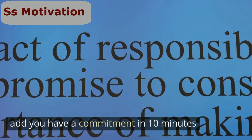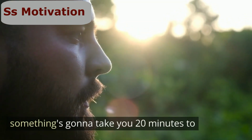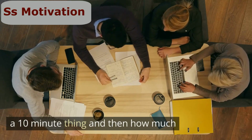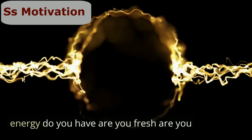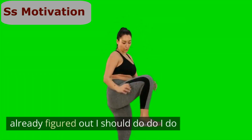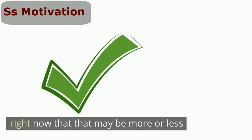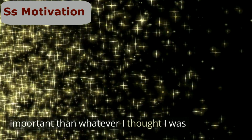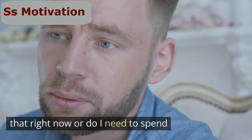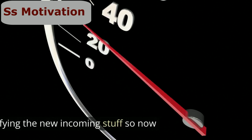You have a commitment in 10 minutes to be somewhere; you don't want to pick something that's going to take you 20 minutes to do. I don't care how important it is, it's a 10-minute thing. And then how much energy do you have? Are you fresh? Are you toast? Do I do stuff I've already figured out I should do? Do I do stuff that's new, that's coming at me right now, that may be more or less important than whatever I thought I should be doing, and I need to handle that right now? Or do I need to spend time actually doing the GTD process and clarifying the new incoming stuff?